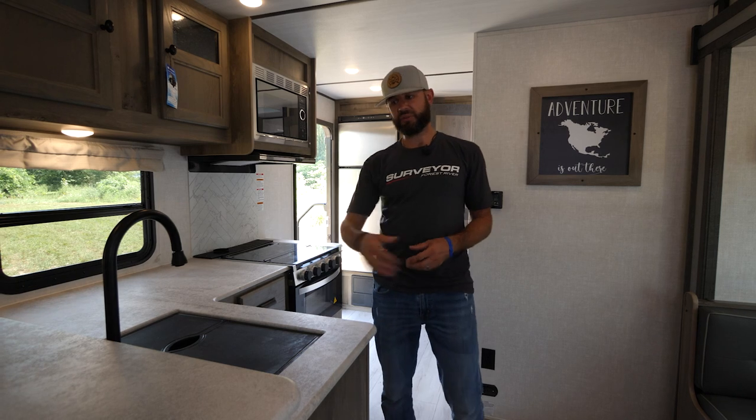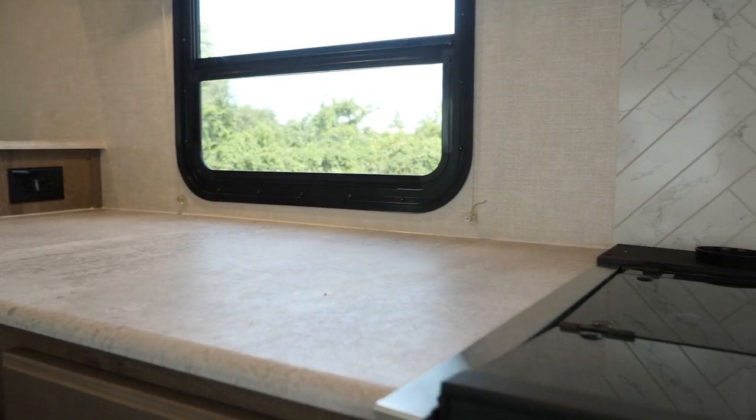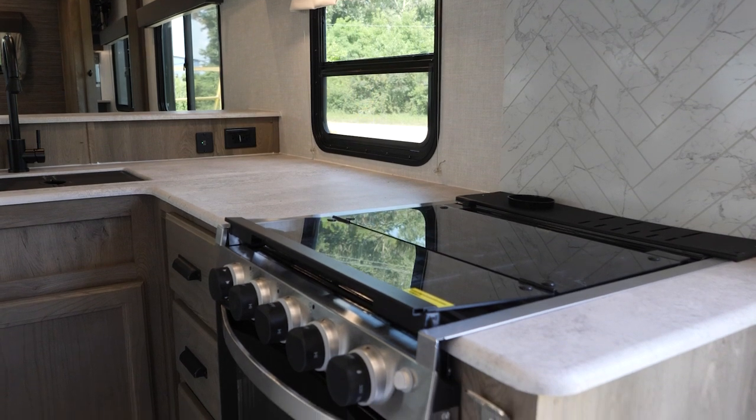We talked about the breakfast bar, one of my favorite features in this floor plan, but you've got a ton of additional counter space here in the kitchen. You've got your range top here, your oven. But what's nice about this setup is that you get the glass top.